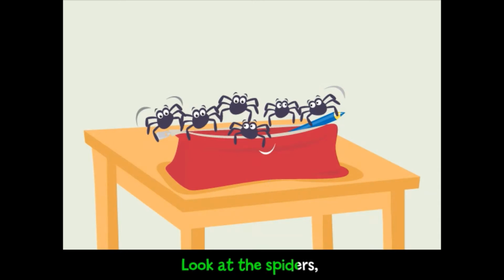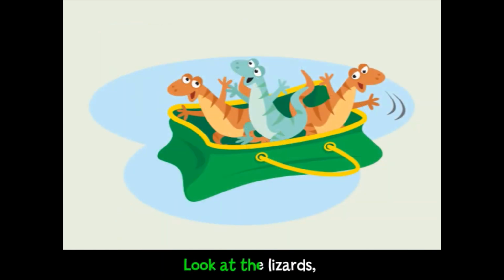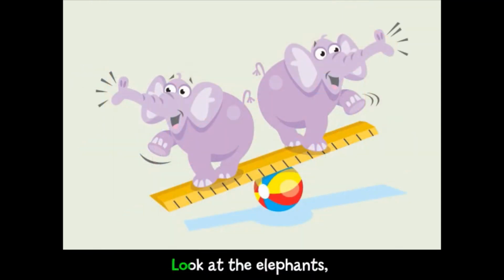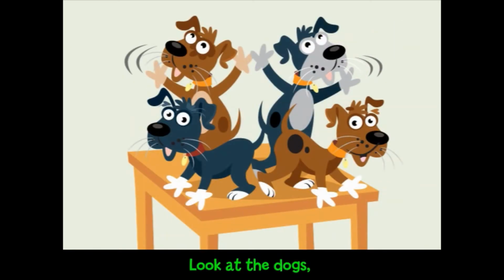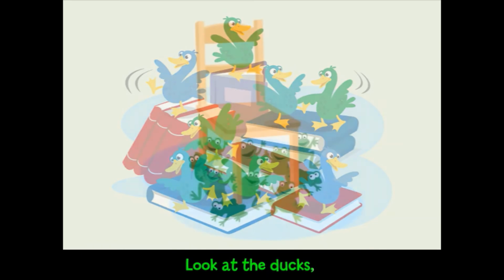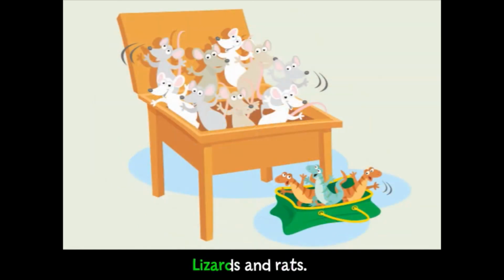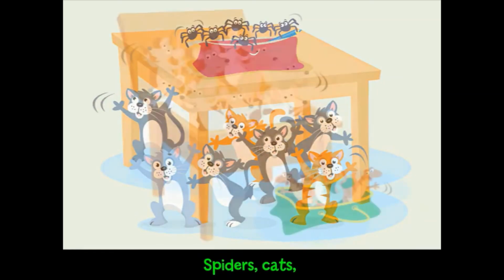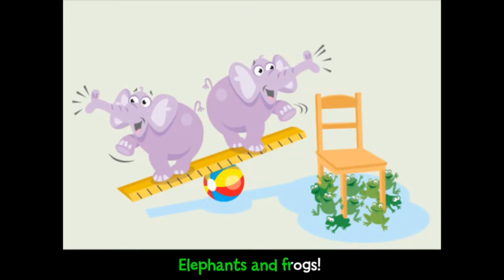Look at the spiders, look at the rats, look at the lizards, and look at the cats. Look at the elephants, look at the dogs, look at the ducks, and look at the frogs. Spiders, cats, lizards and rats, ducks, dogs, elephants and frogs.